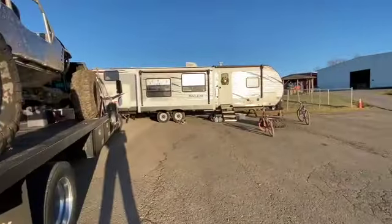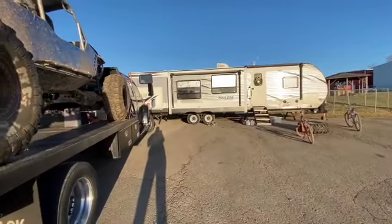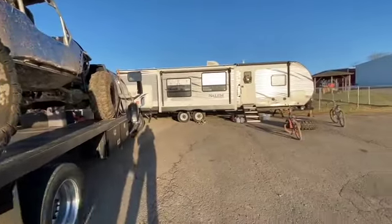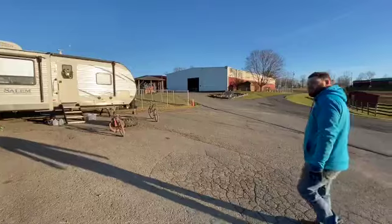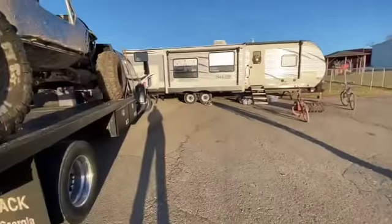And here's our home. Just hanging out over there. Gonna pack it up tomorrow and roll out. Now I get to wrestle this 42.